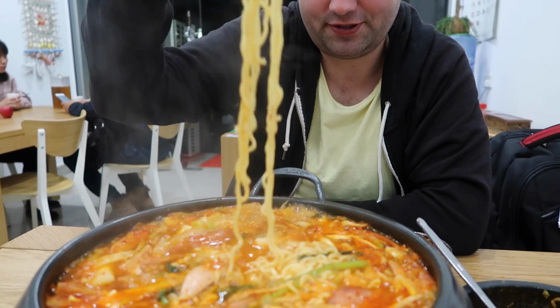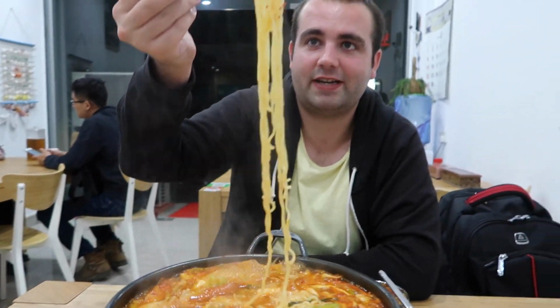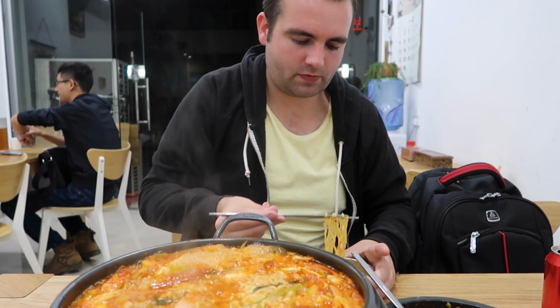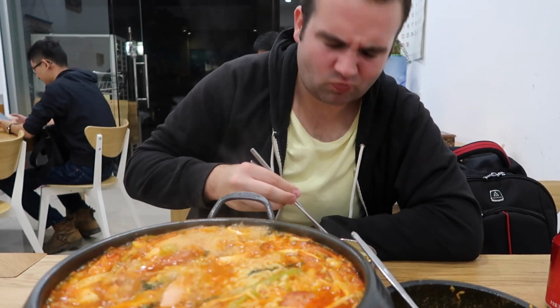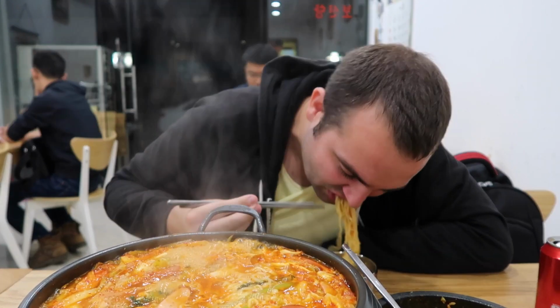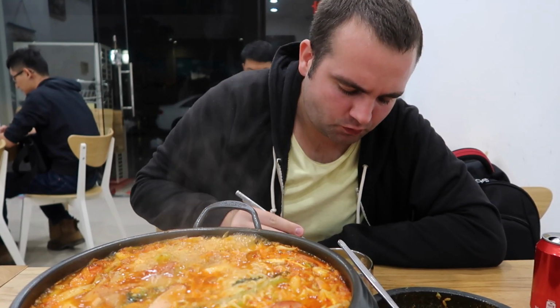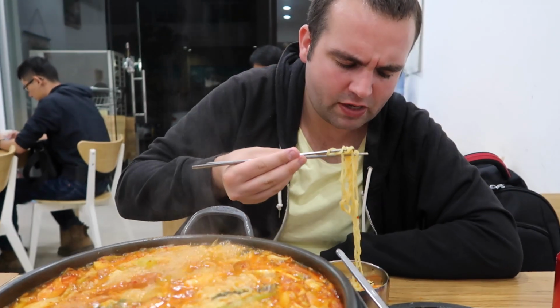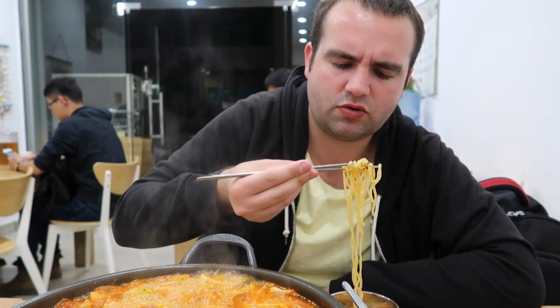So my favourite kind of noodles is glass noodles. This stuff is quite thick. Wow, that's really hot. It's pretty good. It lacks quite a bit of flavour though, which isn't too good. And it reminds me a bit of like that packaged noodles you get. But it's quite nice, it's alright.